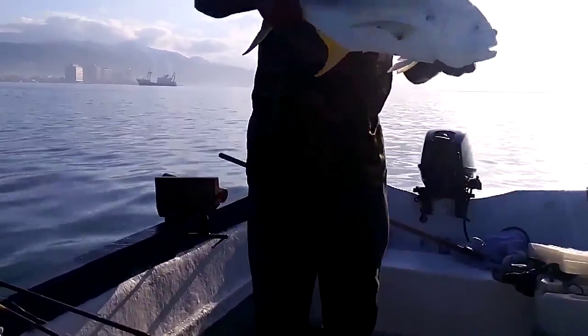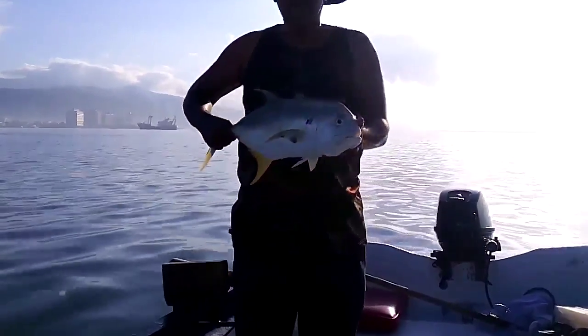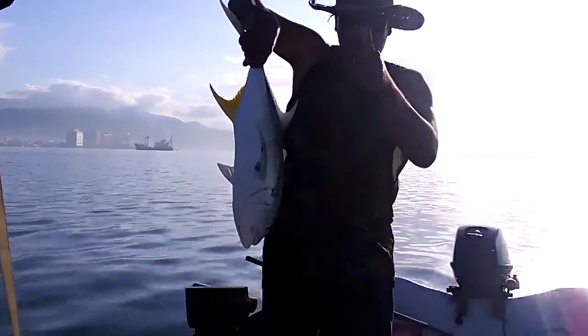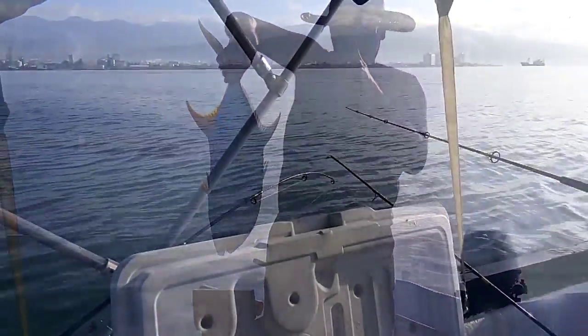So that one is the first jack. That's it? Yeah, there it is. There is a jack. Nice size. Alright. Getting back to the action again.